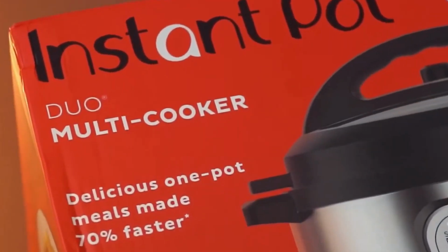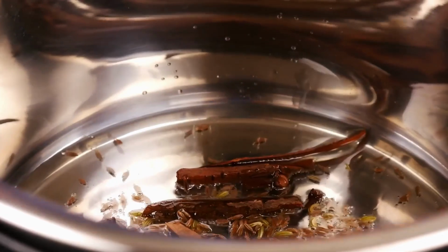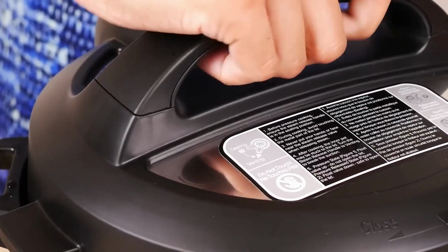For multifunctional cooking, the Instant Pot Duo Mini is a must-have. This all-in-one device can pressure cook, slow cook, steam, and sauté, making it perfect for preparing hearty meals in record time. It's a lifesaver for busy weeknights or meal prep days.